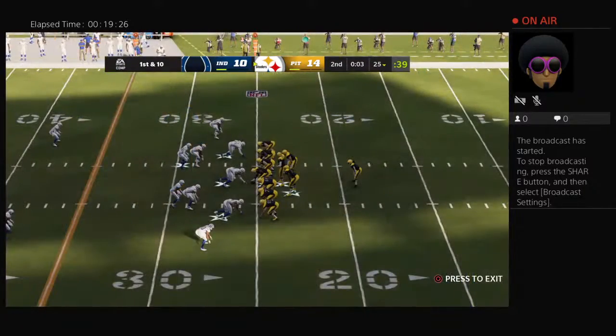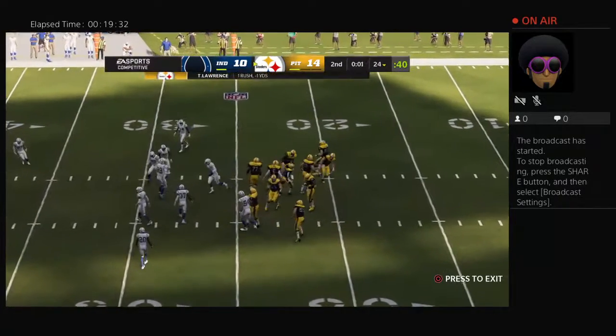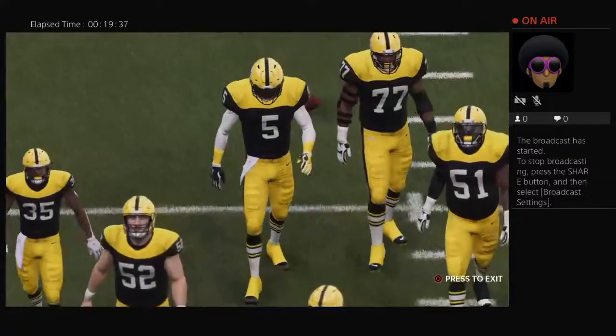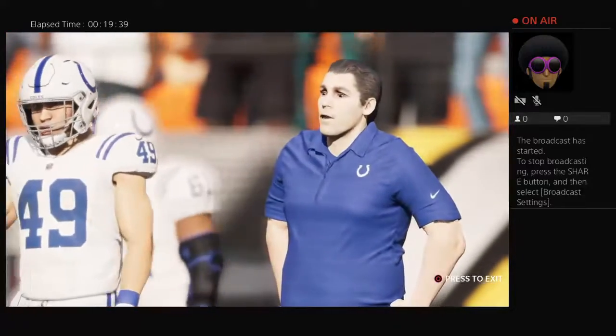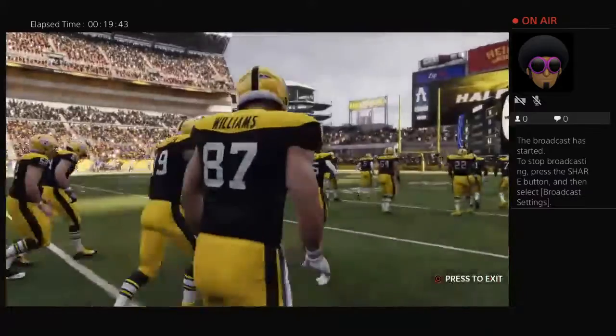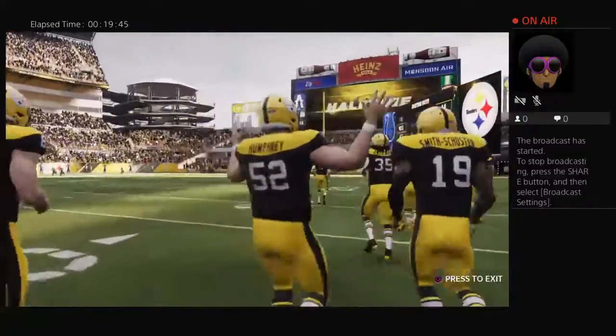So time perhaps for one final kneel down before they take this lead to the locker room. All that remains is to snap this once, and that'll do it for the first half of play. So we reach halftime here in the Steel City with the Steelers on top. As we send you down to Orlando, where Jonathan Coachman has our EA Sports halftime report.